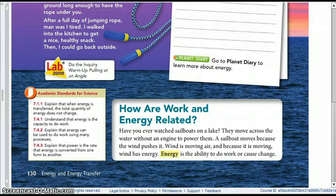Have you ever watched sailboats on a lake? They move across the water without an engine to power them. A sailboat moves because the wind pushes it. Wind is moving air, and because it is moving, wind has energy. Energy is the ability to do work or cause change.